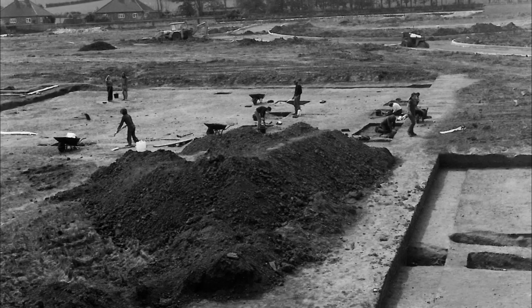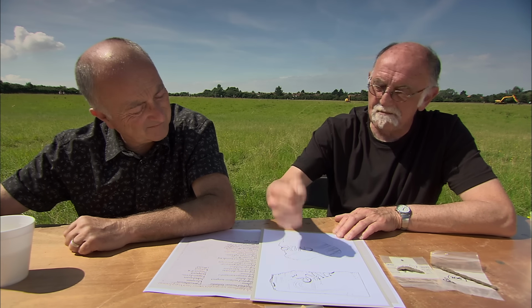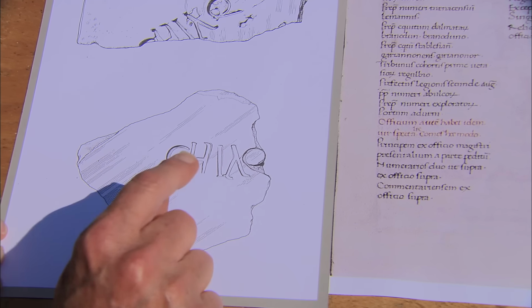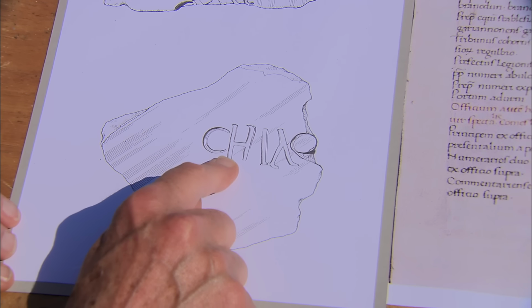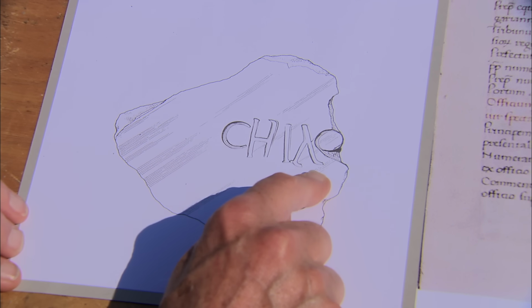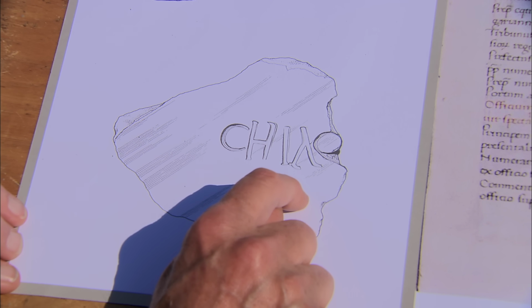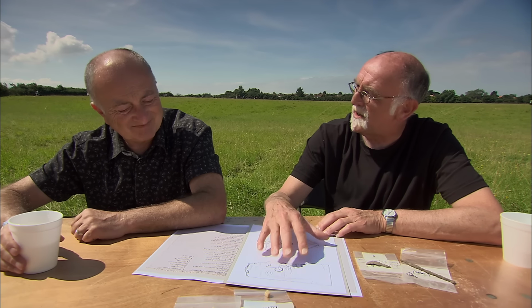We're very fortunate, actually. We've got the names of 2 military units, which are probably the only 2 that were here. We've got from earlier excavations these stamped bricks, and they give us the name of the unit. CH for cohort, 1 the numeral, then AQ for Aquitanum, the first cohort of Aquitanians from southwestern France, and they're probably the ones responsible for building the fort.